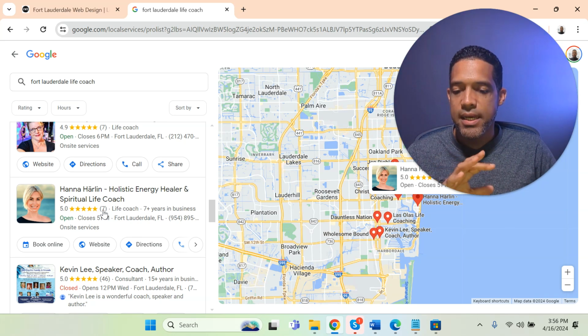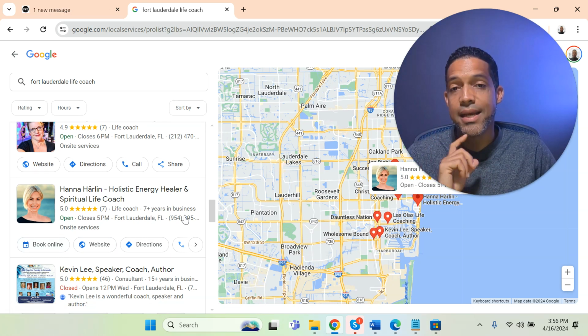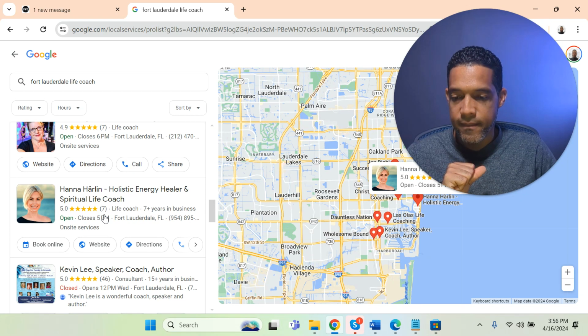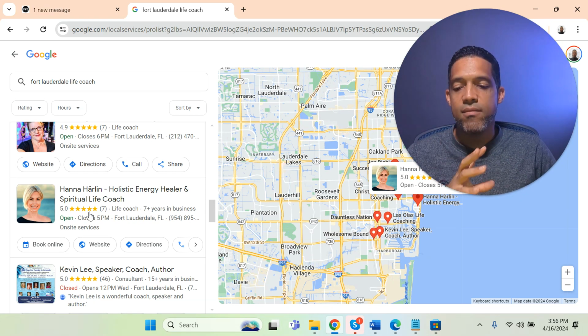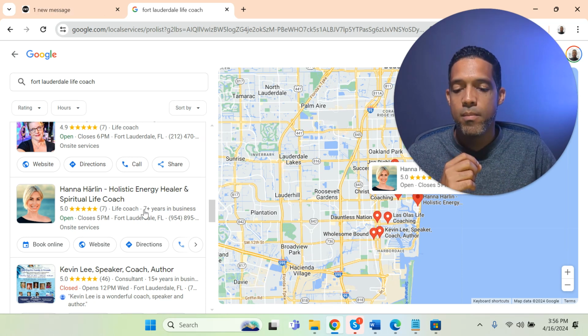So it looks nice. It's filled in. She has the directions. She has a button to book an appointment. Definitely nice. She has the phone number, and she has 7 reviews, all of them 5 stars. So that's definitely good that she has only 5-star reviews, but it says that she's been around for 7+ years.